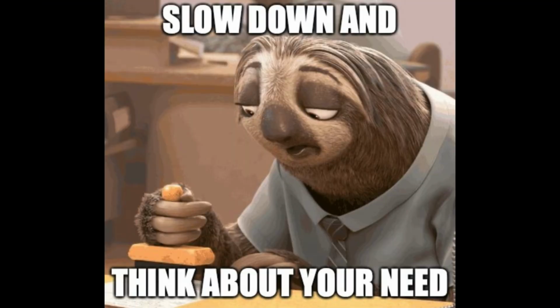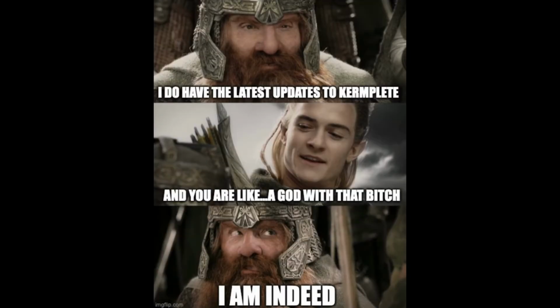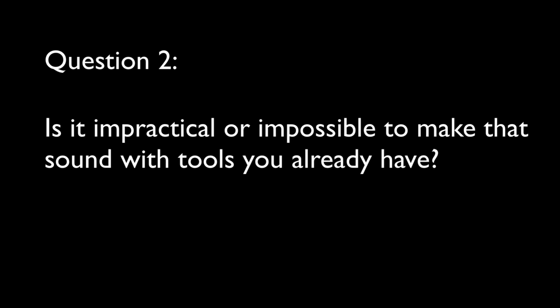If you take the time to deconstruct the sound that your proposed new tool is going to make, you're going to find that you can probably get an in-the-mix approximation that satisfies your need using tools you've already got. Just deconstruct it. Say, what are the steps? It's like this cool new space delay. Well, you've got delays, you've got reverbs. How are they doing it? What are they doing? Take it apart and you might be able to recreate it. If you can say that it's impractical or impossible for me to get that sound I want with the tools I already have, then yes, go on to the next question.